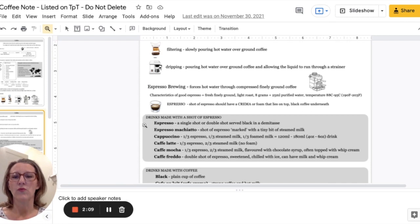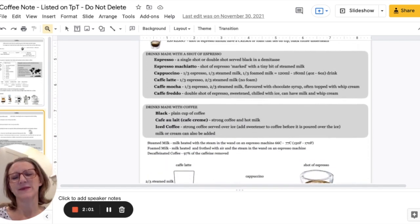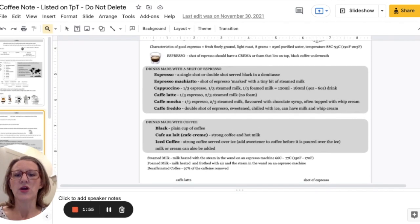So, the drinks, going through what drinks are made with a shot of espresso, and then drinks made with what I call coffee. Like if you're doing just a plain cup of coffee, or you can have a cafe au lait, or a creme cafe, which is coffee with hot milk, or an iced coffee.